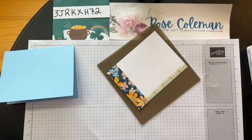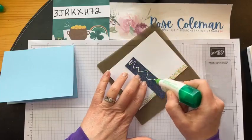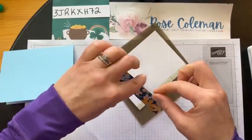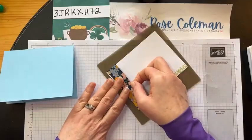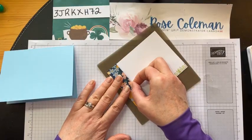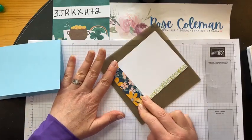It's time. All right, so this little strip of paper, these pieces of designer series paper go a long way. When they're busy like this with lots of flowers, I like to just use a little bit, just a little bit sometimes is all you need. Okay, so we're just putting a 1-inch strip right there.